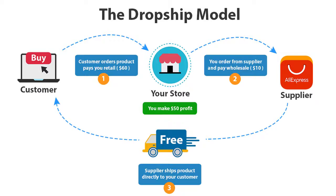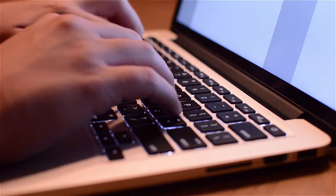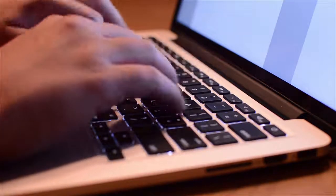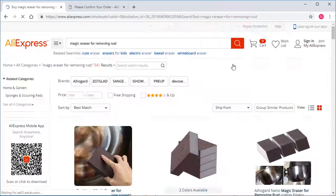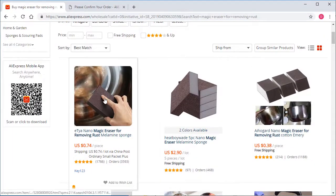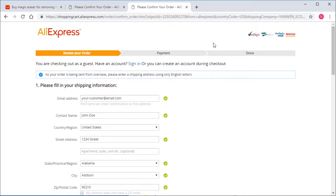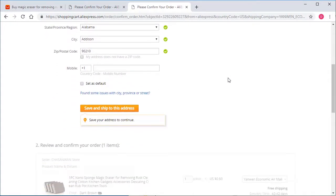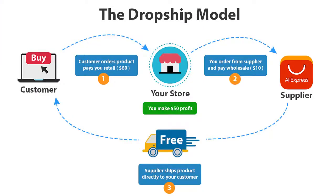A customer comes to your e-commerce store and, for example, buys a product from you for $60. You get paid the $60 and you also get their physical mailing address. Next, you go over to the wholesaler website, AliExpress.com, and you buy it for $10. That means you have $50 profit, and in many cases, the actual vendors at AliExpress will ship your product for free to your customer. And when you're buying the product from AliExpress, you simply enter in your customer's physical address. And then AliExpress will drop ship, or send, that product directly to the customer for you.